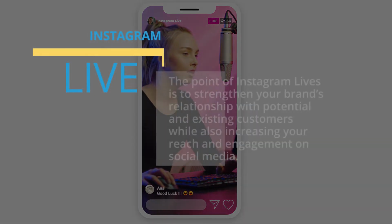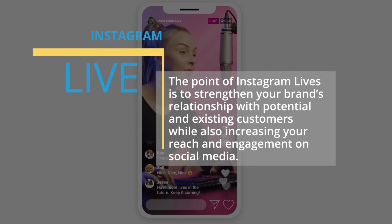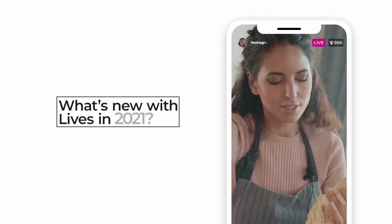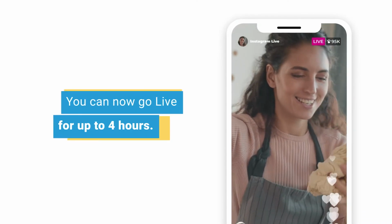Overall, the point of Instagram Lives is to strengthen your brand's relationship with potential and existing customers while also increasing your reach and engagement on social media. So what's new with Lives in 2021? Well, you can now go live for up to 4 hours.